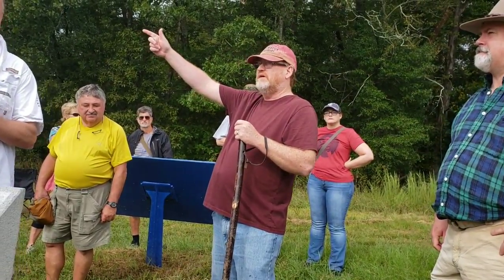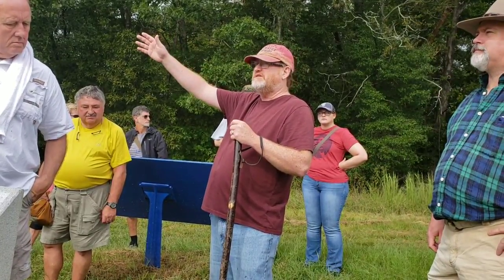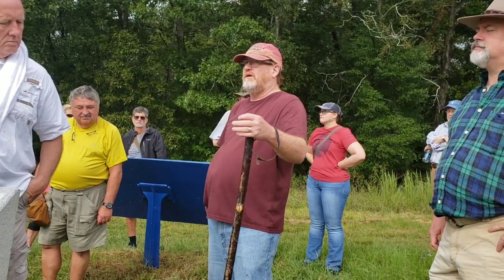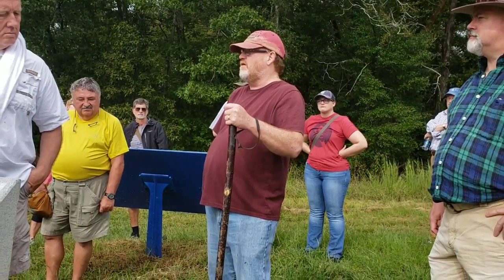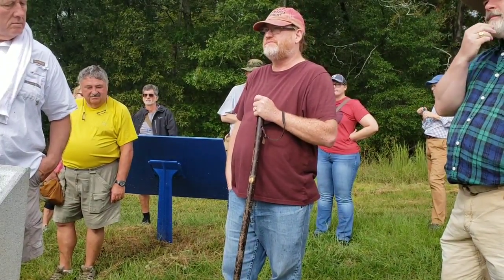General McCook will leave the battlefield about the same time, other circumstances. General Rosecrans will leave the battlefield. And that's how we have two-thirds of the Army command, of the senior Army command, leaving the field.